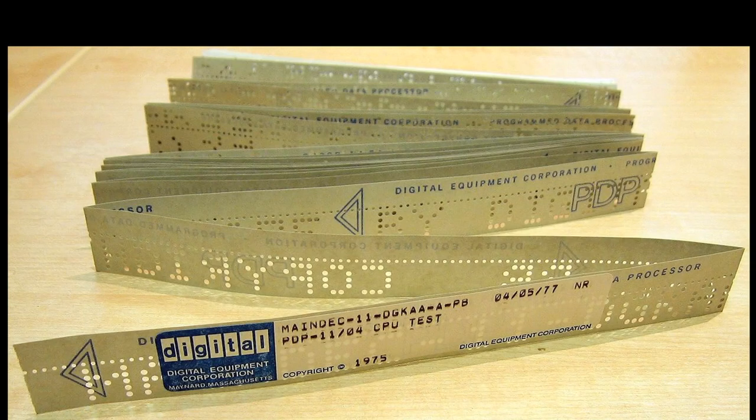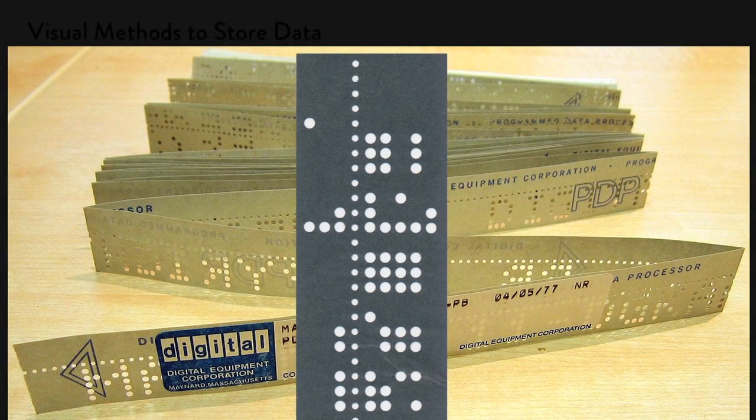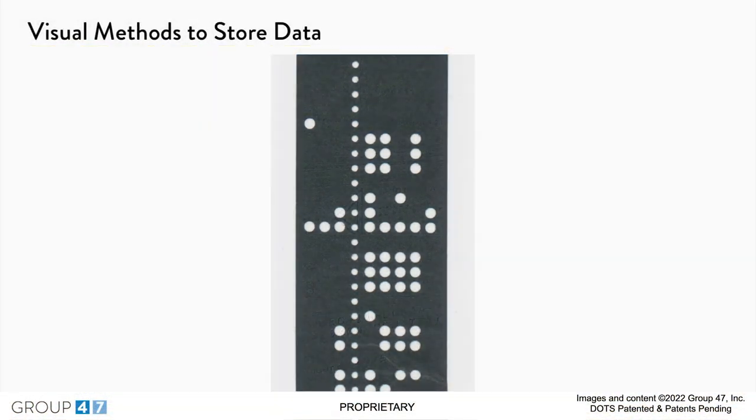Decades ago, many computers would represent data visually as with computer paper tape. Paper tape would represent a byte of data with 8 holes across the width of the film. If there is a hole, you had a value of 1. If you didn't, it was a 0. And those holes represented values of 1, 2, 4, looking familiar? And so on up to 128 for a total of 255.